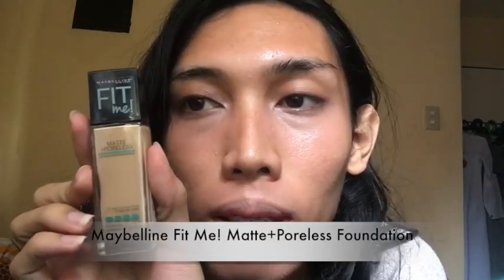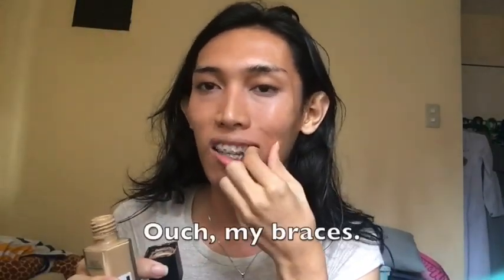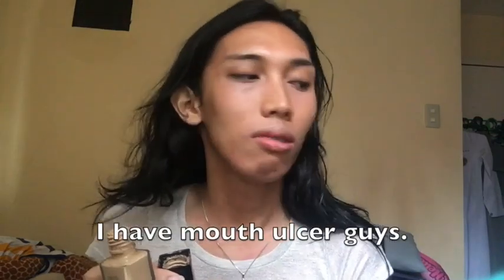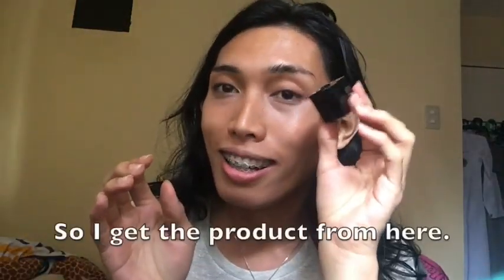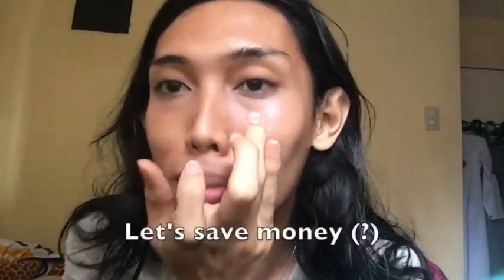And so, the fun part starts. This is the Maybelline Fit Me Matte and Poreless Foundation. Since it's not a pump, I have to raise it. I usually put dots everywhere.